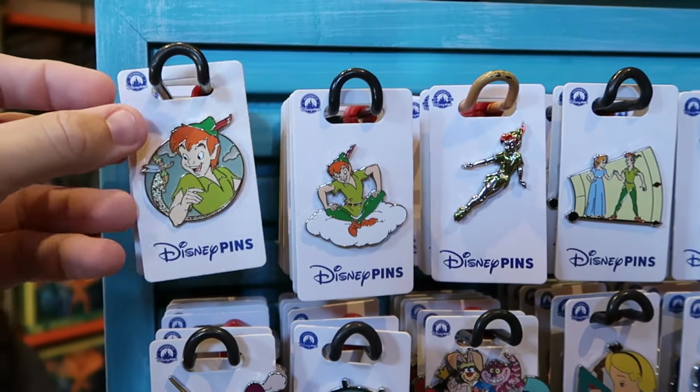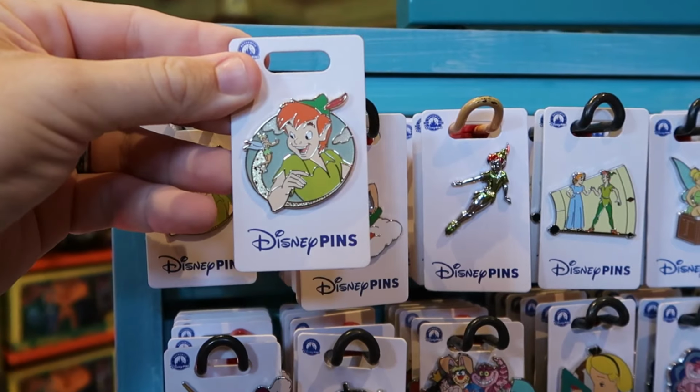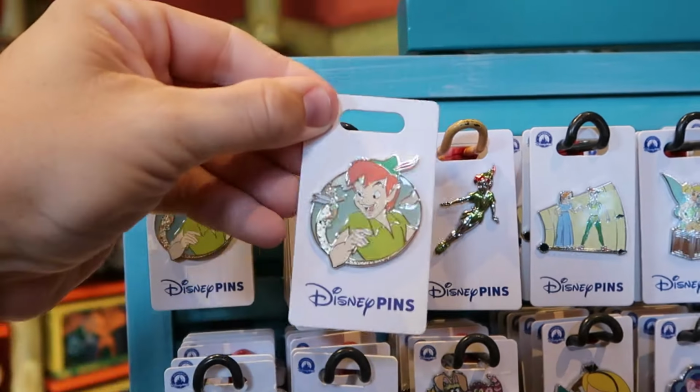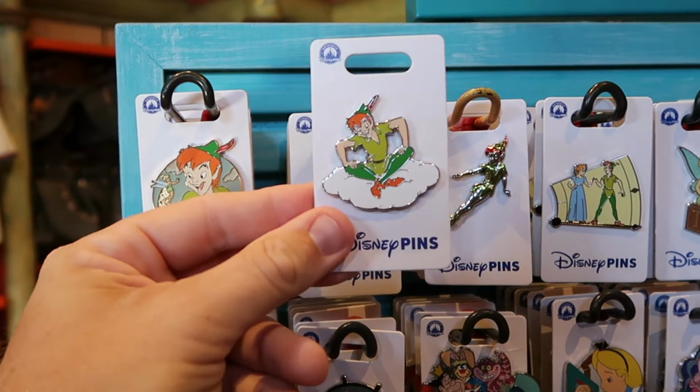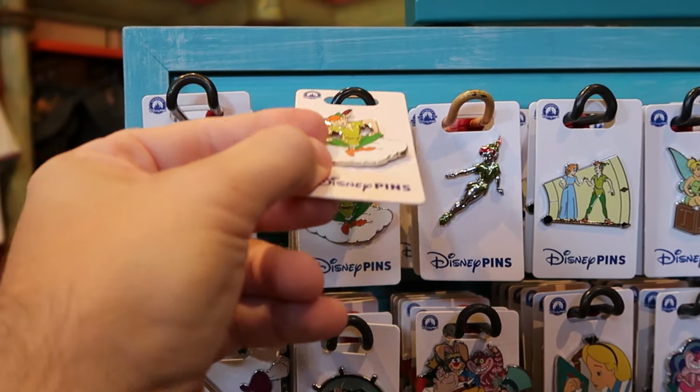The cool thing though, you can actually get pins in a bunch of different shops all around Animal Kingdom. So much new Tinkerbell and Peter Pan merchandise. Another cool brand new pin. This one is $15. They have Peter Pan literally sitting on top of a cloud, looking down. That one is $12.99.